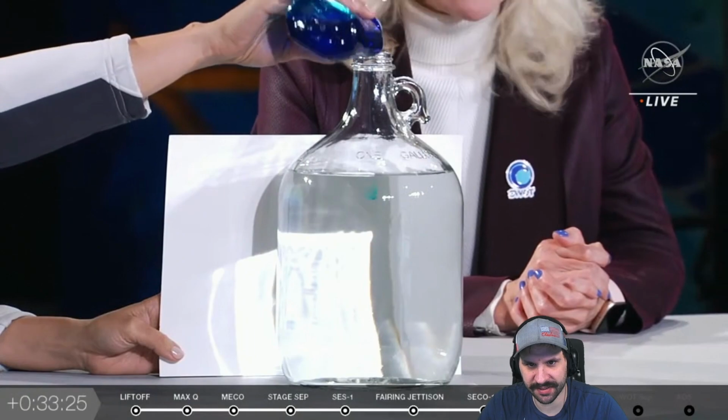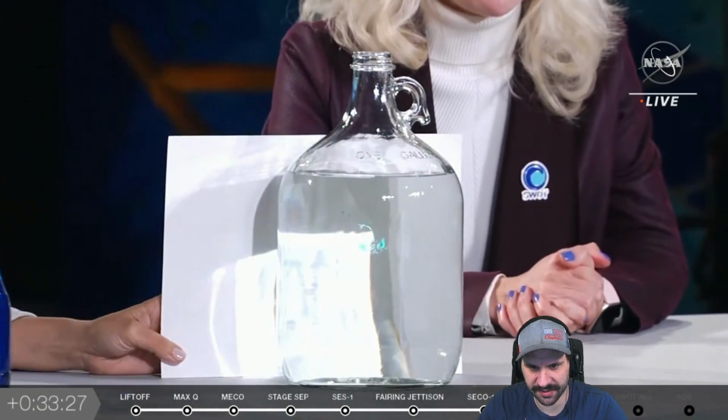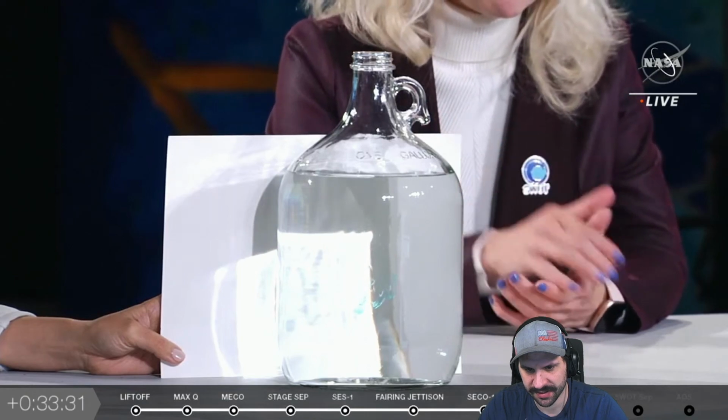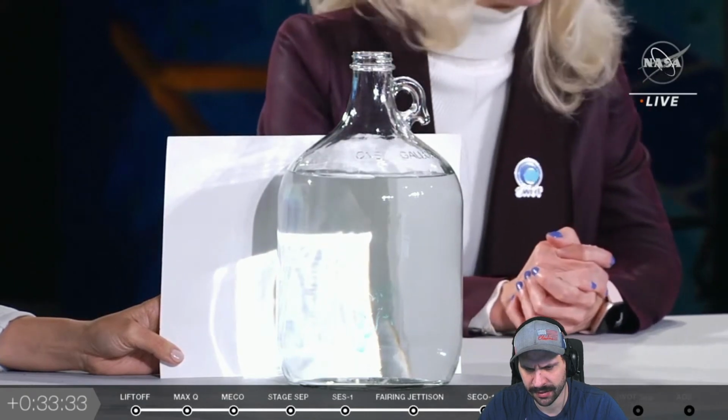So if you just do half a drop of your magic liquid, that would be representative of how much water is contained in our atmosphere. So not too much, right? Right. Just a little bit.